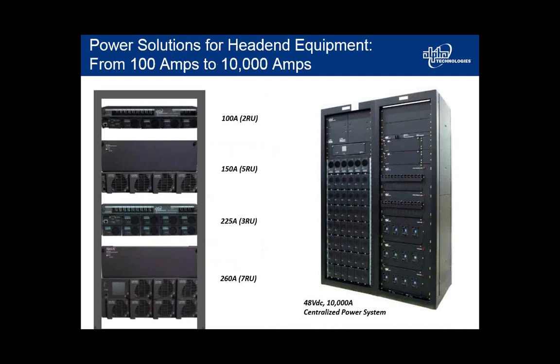On the right-hand side is something you would see in an MTSO, a mobile switching center, or potentially a smaller version of this in a DAS head end, where you're powering both the base station and the DAS equipment. If you're only powering the DAS equipment, then you're probably going to be able to use one of the power systems that you would see over in that rack on the left-hand side. There's actually 4 different unique configurations displayed, ranging from 100 amps up to, say, 260 amps of power, to power the DAS-only equipment.